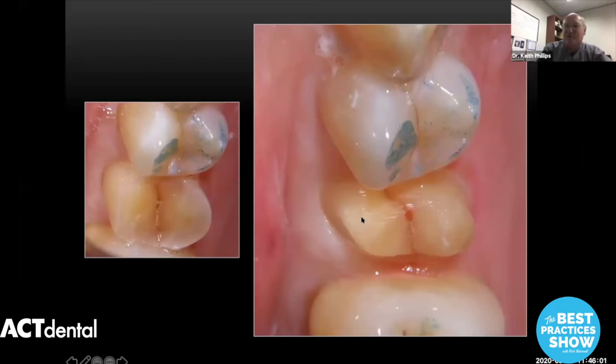And I told him, if this thing fails in a year, I'll give you half of what you've got in the crown off on whatever we do to replace it, whether it's an implant or bridge or whatever we do. But I'll go into this with you. If it means that much to you, it means that much to me.